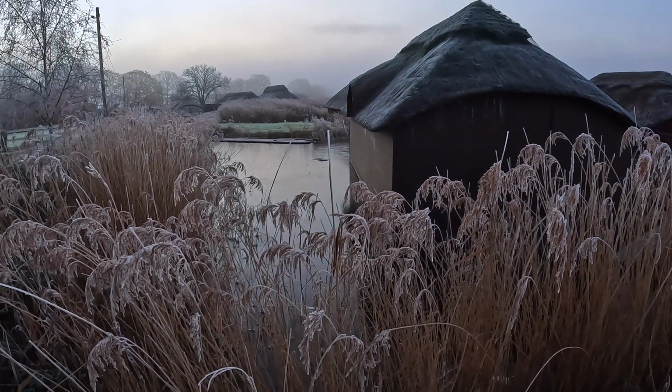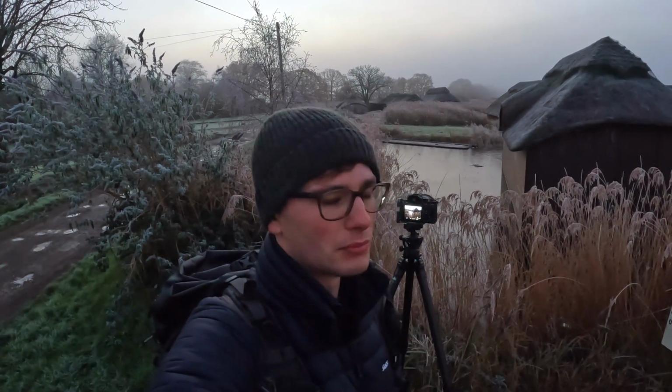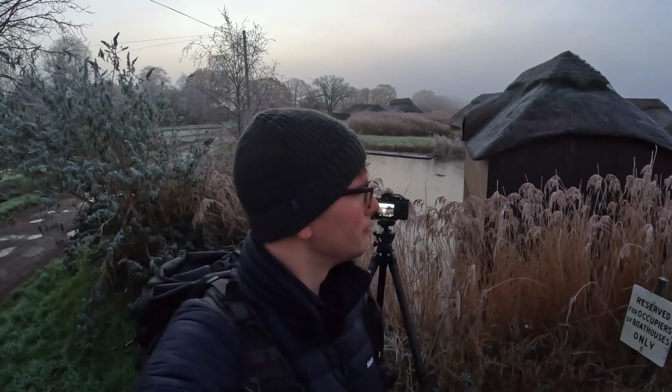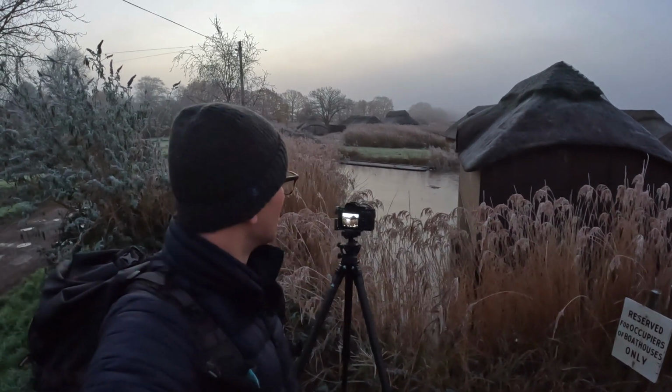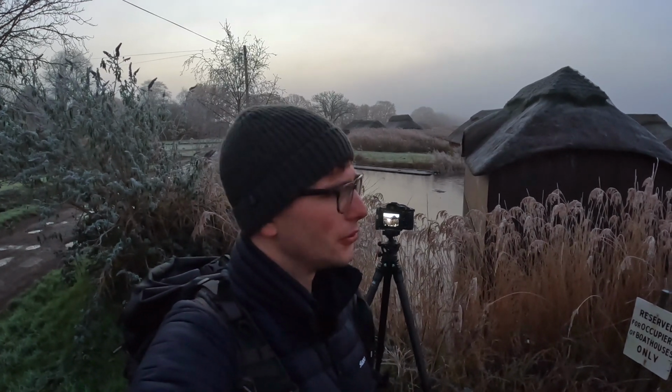There's not as much fog as yesterday. Obviously, as you head out towards the Broad, the main body of water, it does get quite foggy, but not so much in this immediate area, which is not too bad, to be honest. I wasn't really concerned about the fog yesterday. I think as long as you have a little bit of atmosphere in the far distance, that's all that matters. Often you want to create that layer of separation, which the fog does do.